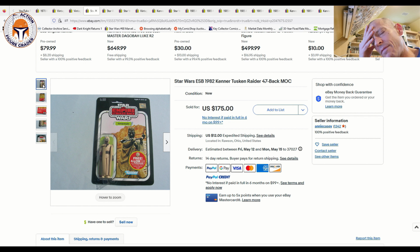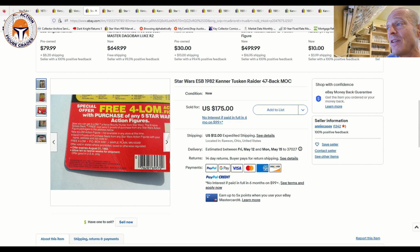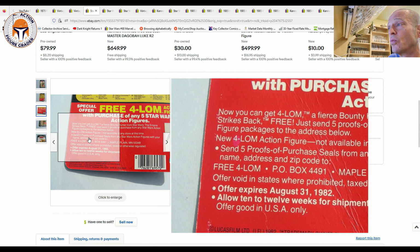I believe there was a 41 back A free survival kit offer that was for sale on LCG auctions, and it was a CAS 80. And that one sold, I think, after the buyer's premium for around $600. I know it's not the exact same card, but 41, 47, it's in that ballpark. And it was a very similar condition. So 175, man, that is a great buy. That's a really great buy.